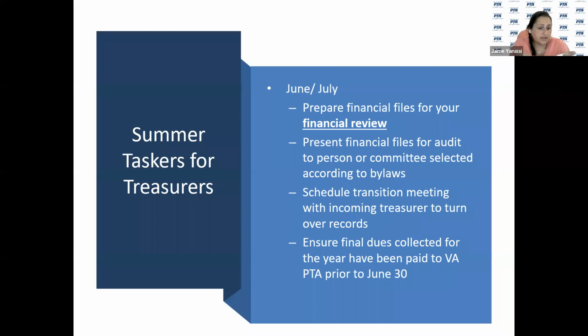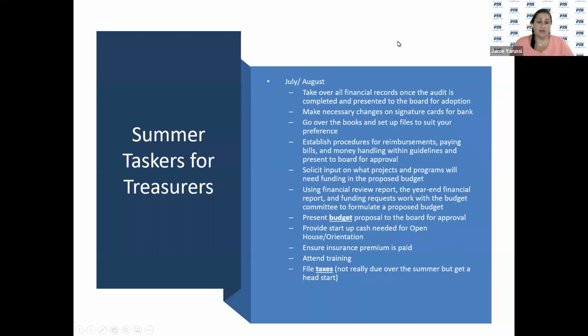You're going to schedule a transition meeting with the new treasurer if you're outgoing and there's someone incoming. And then you're going to ensure that all of the dues that you owe Virginia and the county have been paid. So that's kind of in your June, July timeframe. Your July, August timeframe looks a lot bigger, right? So if you're a new treasurer, you're going to take over those financial records as soon as the financial review is done. You're going to make sure that any changes to the bank are complete.